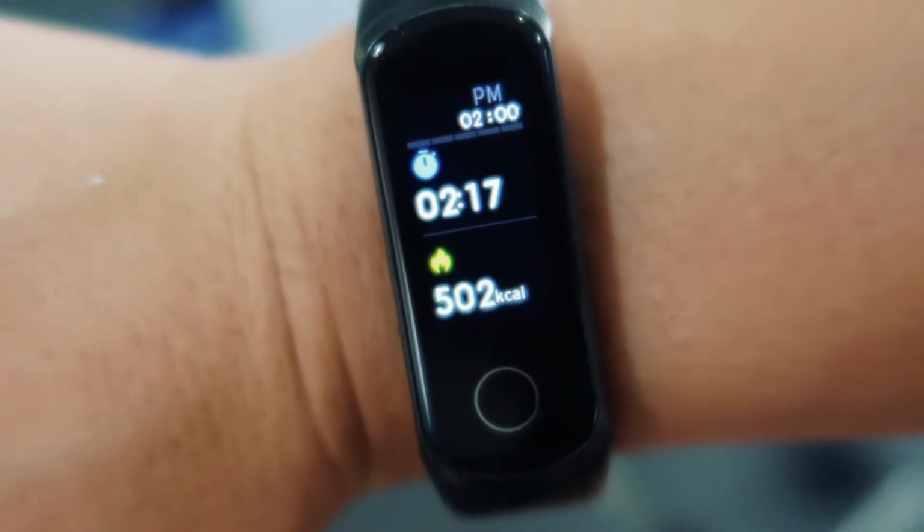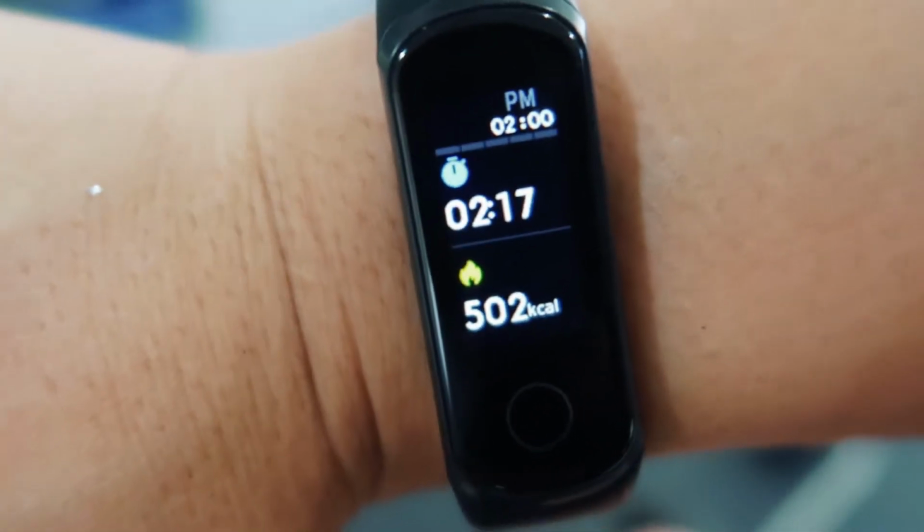Guys, I've reached 502 calories burned in 2 hours. It's currently 2 p.m. right now. Okay, I am going to take a shower right now and we're gonna do a hike around 5 p.m. later. But the weather is a bit weird right now.